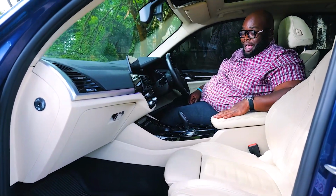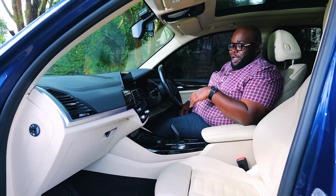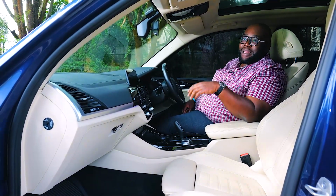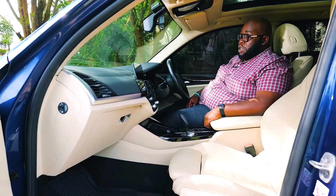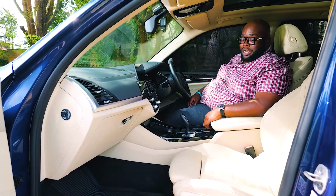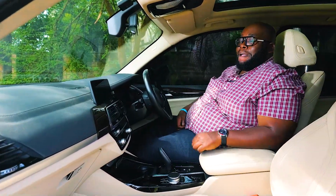I love the fact that this ivory color is fantastic. I remember my mentor Michael Moore used to have his BMW E39, and I can tell you that this cream ivory seat is fantastic, but you need to take care of them. So they're well sculpted for long distances, and they hug you so that you feel the sportiness of the BMW.